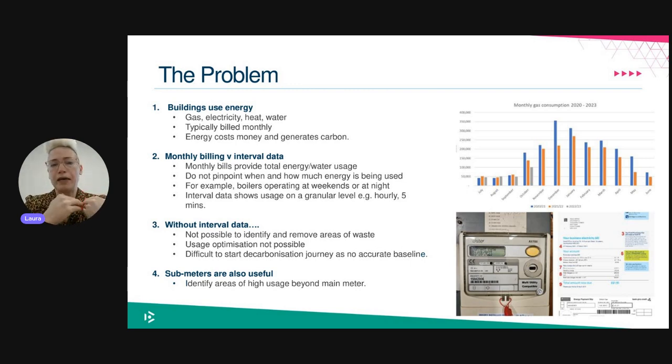We typically at High Group, and before when I was at Infinitas, when we're asked to do decarbonisation studies, we get sent a load of monthly gas bills, or we might even get an annual bill, and the client will just say, there you go, that's all the information we've got. For us to take a monthly or annual bill and convert that into a properly sized heat pump system or a properly sized solar PV system is virtually impossible. It is fraught with risk in terms of sizing, in terms of costing, in terms of electricity upgrades, those kind of things. So the monthly bills do not pinpoint when and how much energy is being used.